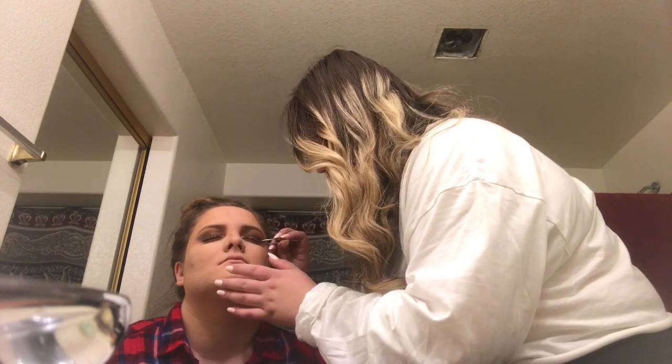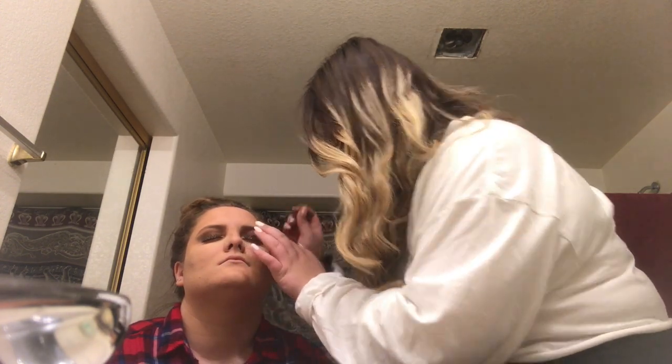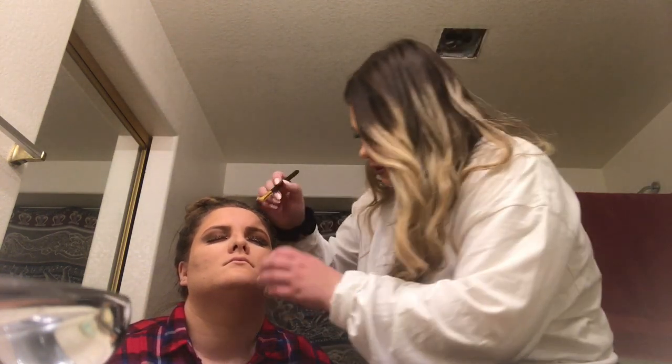Okay, I've got a little bit more. Can I open my eye now? I know, but I feel like you're gonna open your eye when I'm not looking, or something's gonna happen. I'm gonna wipe away the excess glue on the top. I'll probably just use this brush, honestly.